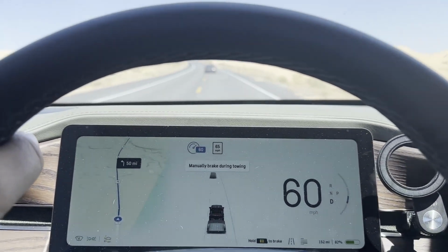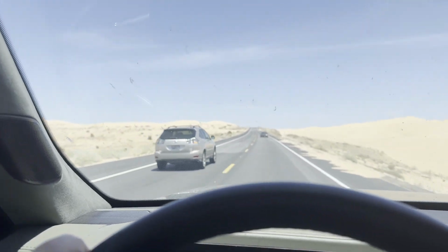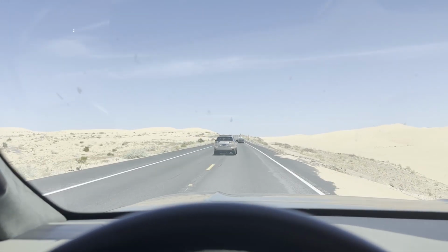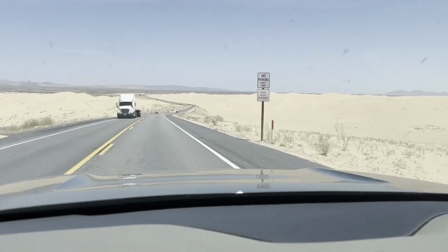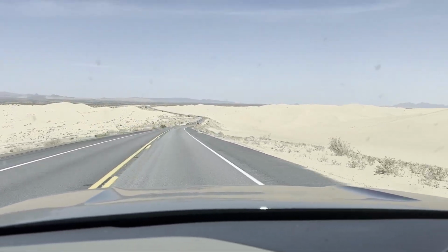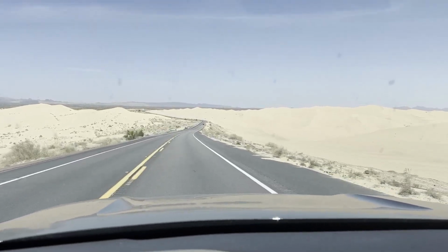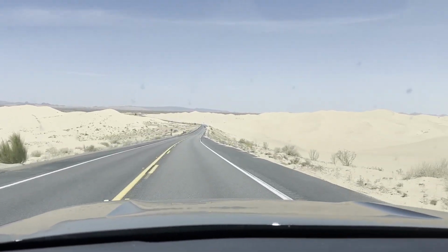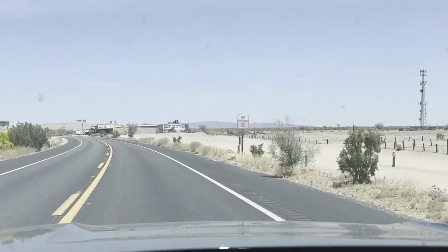And yeah, it is a 65, and I'm still doing my standard 60. But that's okay. People can pass me. It's not like it's a real busy road. It's kind of a cool view coming down the hill there from the Osborne Overlook. Here we are.